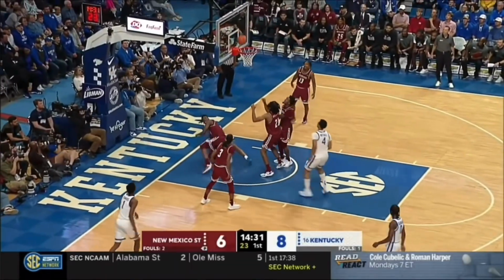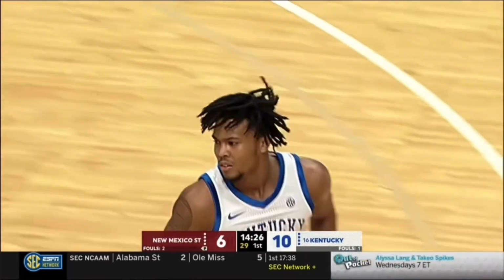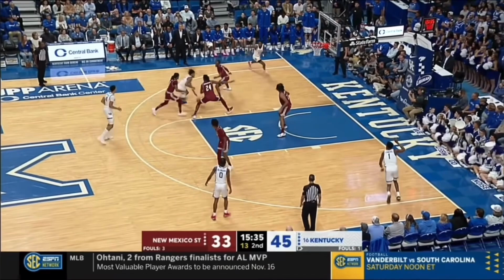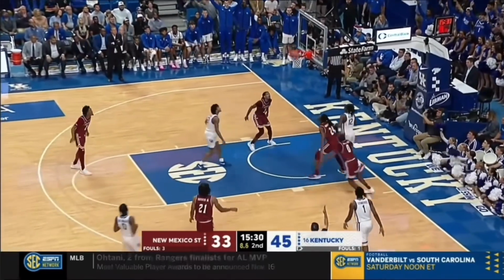Wagner got it to go. He is so tough to stay in front of. Wagner got caught in traffic. Here's Dillingham. Got it.